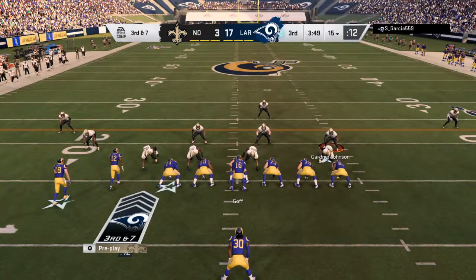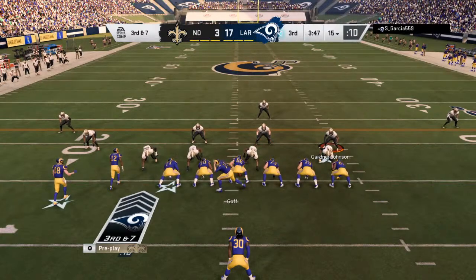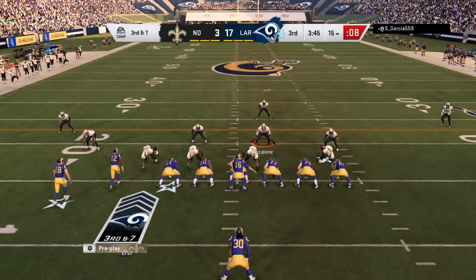47 is the mic. 47 is the mic. Let's get the ball. Cooper. 47 is the mic. 47 is the mic.